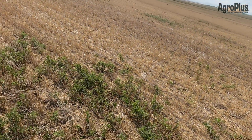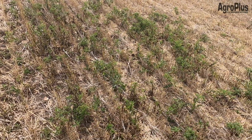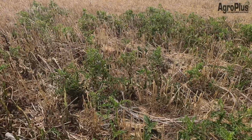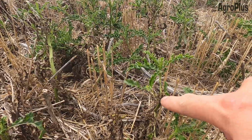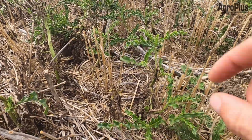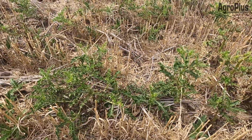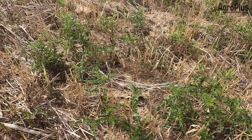And down here you can see we got some pretty good patches of Canada thistle going on in this field here, so it is that time of the year to start talking about Canada thistle. You can really see in this patch we've had some regrowth since it was chopped off by the combine about a week ago. So we've got a couple inches of regrowth on there now, so pretty much almost any time now we can start spraying, although ideally we'd see a little bit more growth than this.